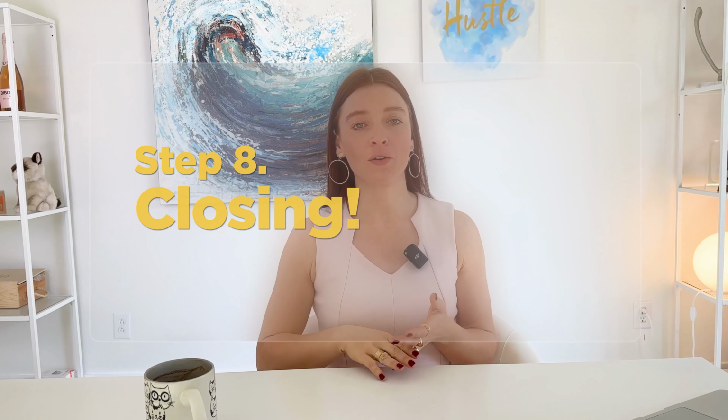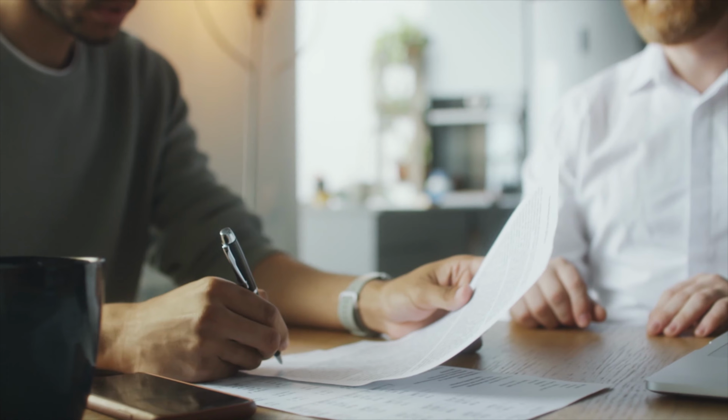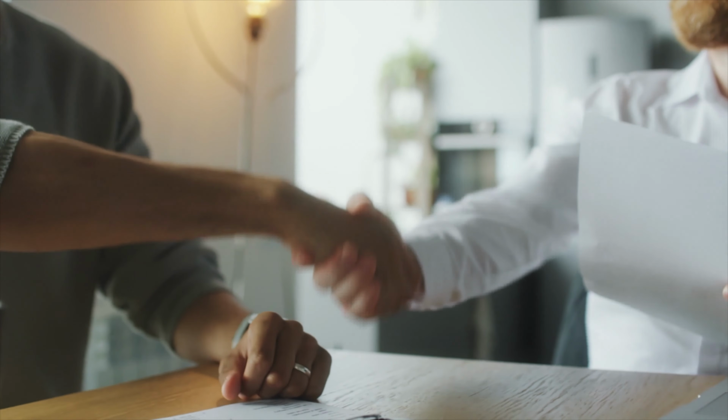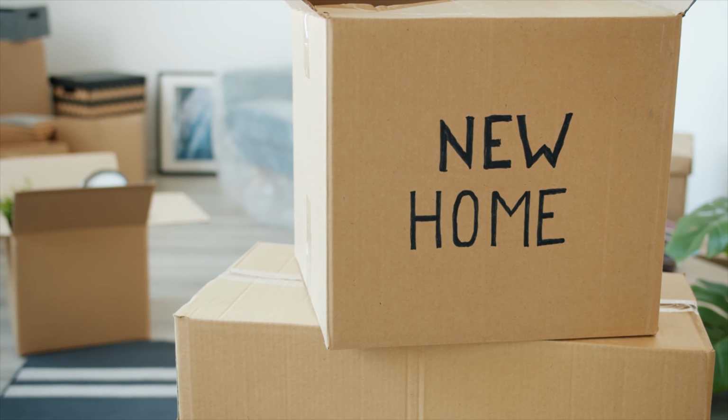Step number 8 is closing. On the day of closing, we will have done our walkthroughs and we'll basically just meet up at the title company. Closings usually take about an hour or so, sometimes a little bit less, sometimes a little bit more. The title representative will come out and they'll give you a stack of documents that's this big and they explain everything so you know exactly what you are signing, and then you just sign away. And usually within an hour or 2 after signing your closing documents, you get your house key and you can move into your new home.